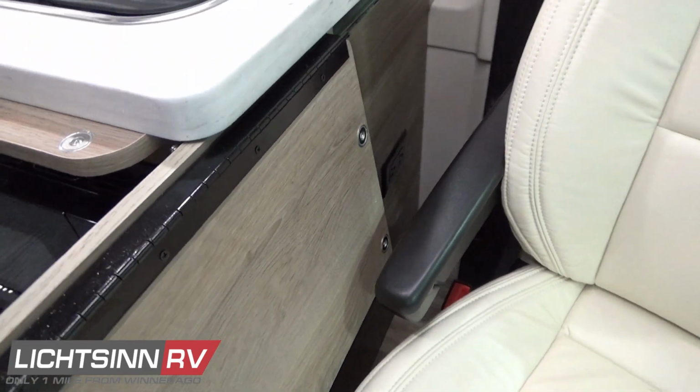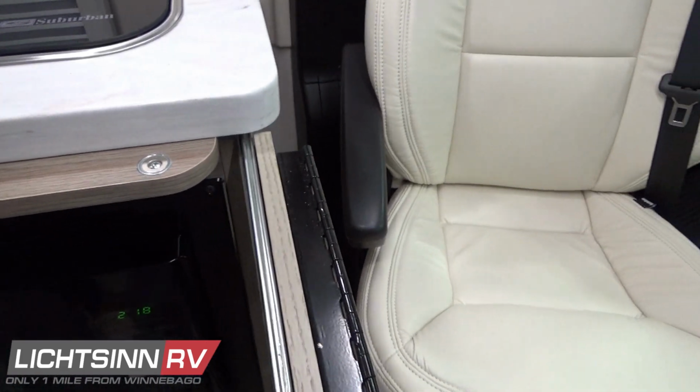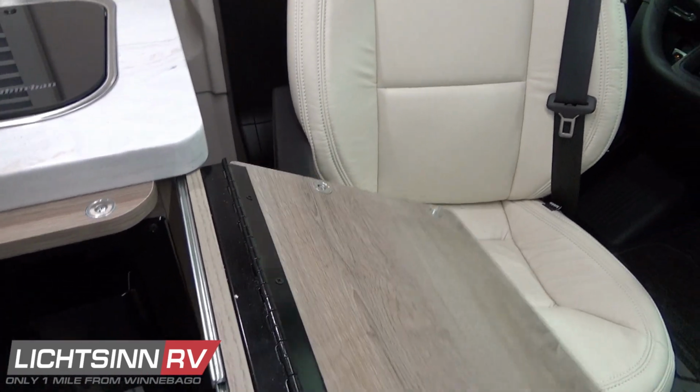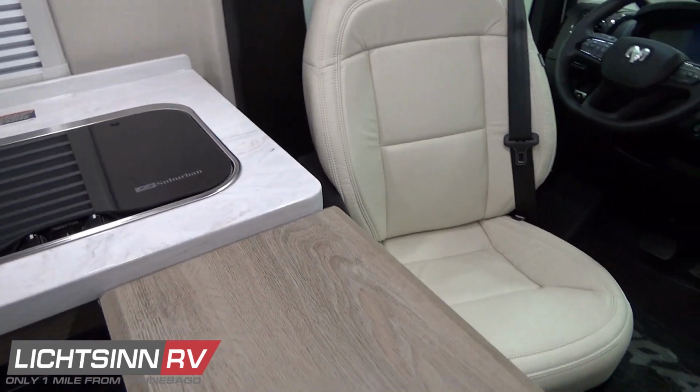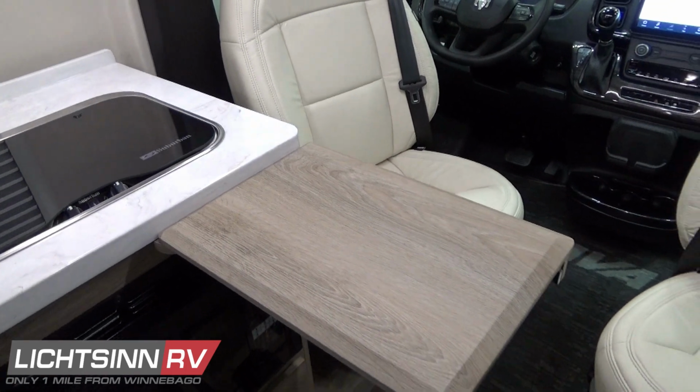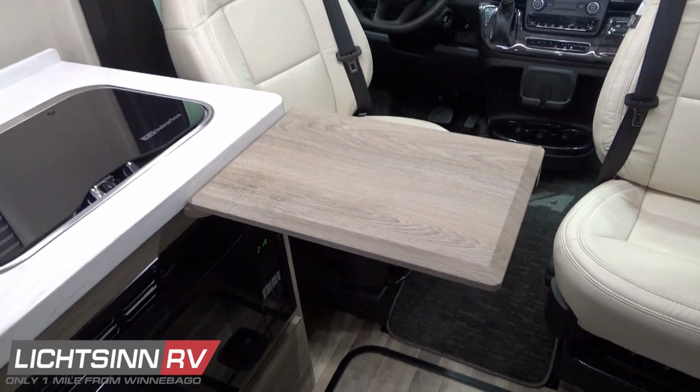One of the great features here is this pull-out extension table, which then hinges around to provide a large oversized pull-out extension that can be used for additional food prep space or for a workstation for the driver when swiveled.